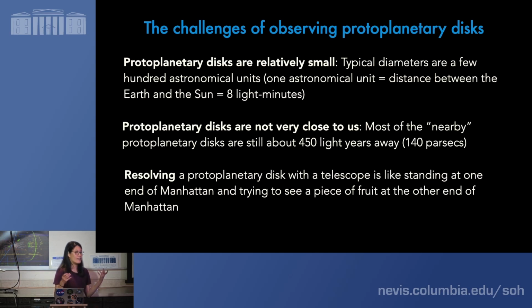Not only are they not intrinsically that big, but they're not that close to us. You know, our sun is old, it's not in a star-forming region, and so by definition, these protoplanetary disks have to be in young star-forming regions. And so these regions, the ones that we think of, are several hundred light years away. And so if you wanted a telescope that could resolve a protoplanetary disk, the scale is like standing at one end of the island of Manhattan and then trying to see a piece of fruit at the other end.